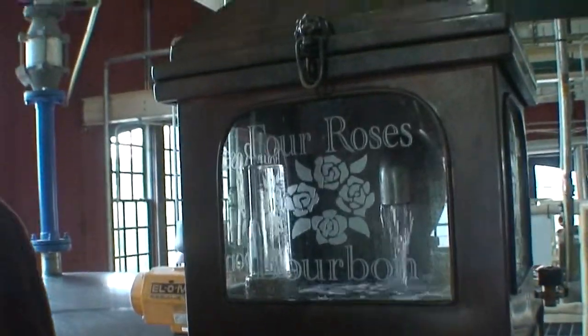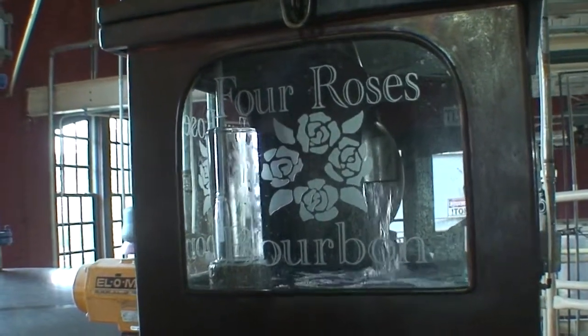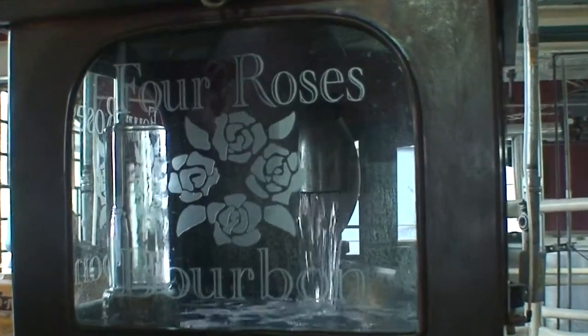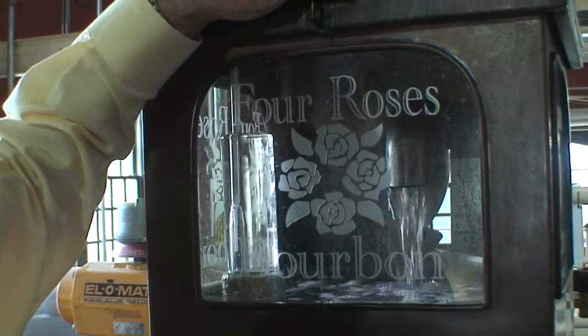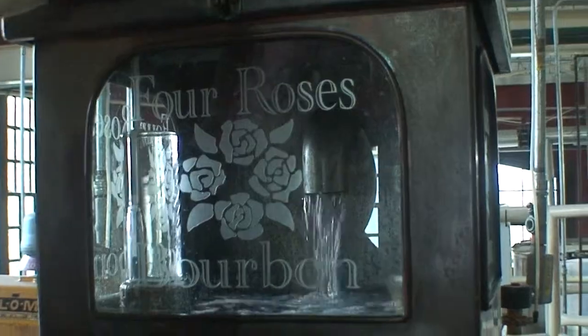So then we're going to put this in a tank truck. We'll gauge it. I calculate the volume that's in the truck, the strength, alcohol strength in the truck, and then we'll take it down there, gauge it. We unload it, gauge it again, add the water to get it down to our barrel strength and fill barrels.